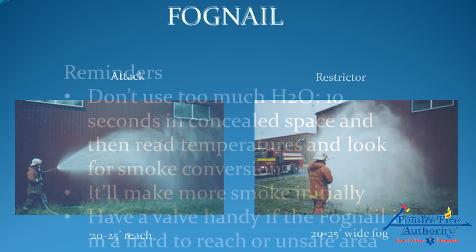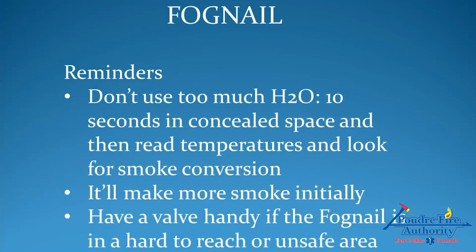Some important items to remember when using the Fognails are, when using them offensively in confined spaces, start off with 10 seconds of flow, and then monitor temperatures in reliable locations such as attic vents. You can always flow more if needed or move the nail to a different location. Remember, effective water application will mimic deteriorating conditions, so expect to see increased smoke velocity after water application. Temperature changes are the key to determining its effectiveness or ineffectiveness.